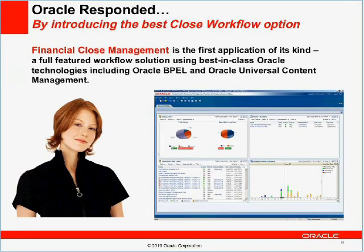So Oracle responded. Again, as I said, now general availability for over 3 months with these 2 new applications. Financial Close Manager is new to Oracle, but it's built on tried and true technology, leveraging the Universal Content Management System, which is basically the repository for all the underlying documentation and instructions relative to the tasks that are in the close, and the BPEL engine, which is the robust workflow engine, which will notify those who own tasks that they need to go ahead and start accomplishing that task.